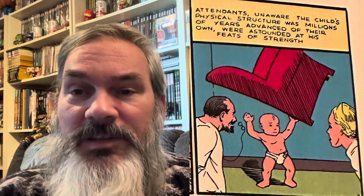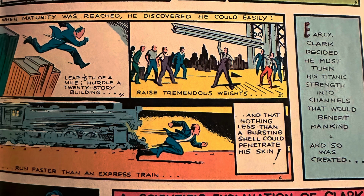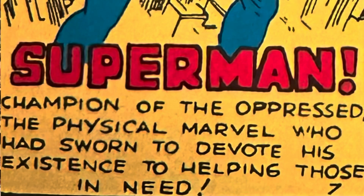Then he's in the orphanage, and it seems like he stayed there until he was an adult, but the doctors all marveled at his strength. The next couple panels talk about his powers. We get the first actual panel of Superman posing in his costume, and he seems to loom large over the city. "Superman, champion of the oppressed, the physical marvel who had sworn to devote his existence to helping those in need."